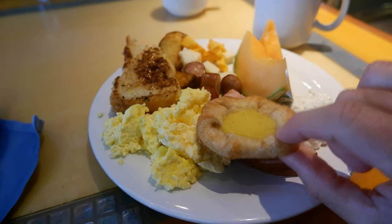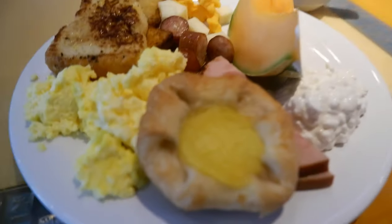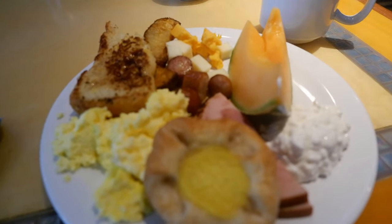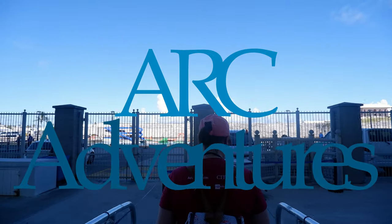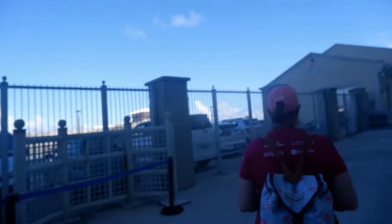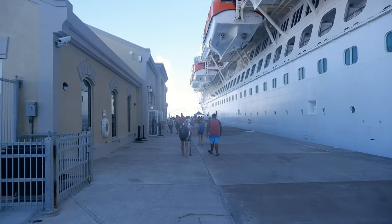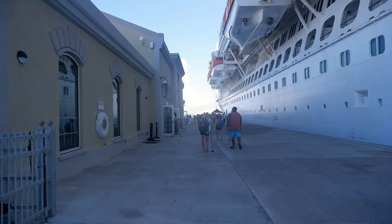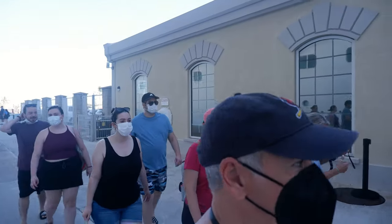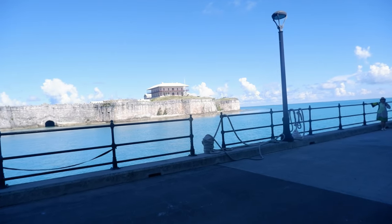So we're gonna eat and go. Breakfast, little variety, and gotta have the coffees, fruit, eggs, French toast. Hello, Bermuda. Alright, masks are required in Bermuda. This is pretty good.